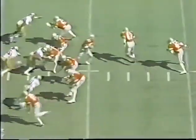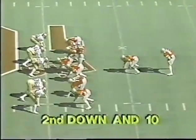Here's the kick, sailing down a couple yards deep into the end zone. It's Spencer coming back out with it. He's got an alley up the middle, and he goes all the way up across the 25 to the 27. That one traveled about 30. As Schleister fires down the middle, it is complete. Anderson up near the 45-yard line. First and 10 at the 44.